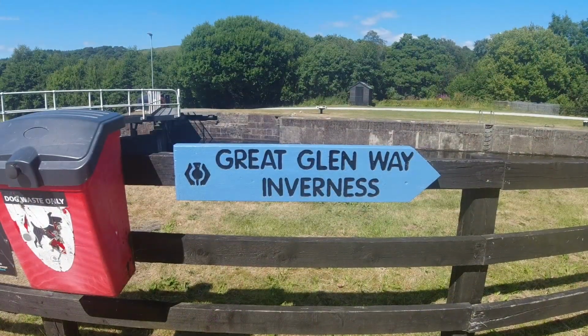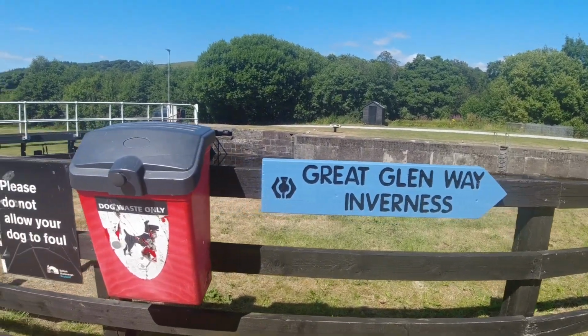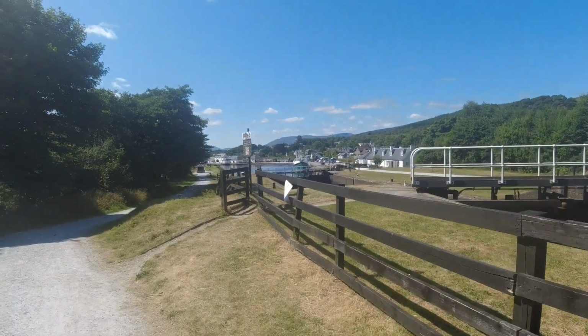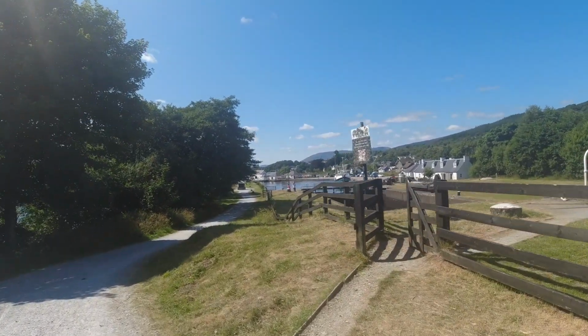So just after the shinty pitch and the shinty club, you turn right. But we're going to go down here to get a lock key for the toilets.